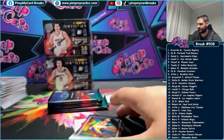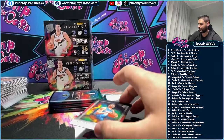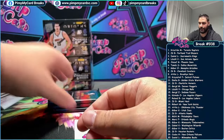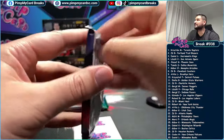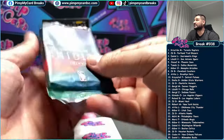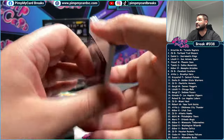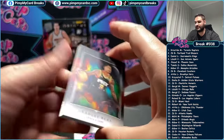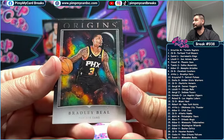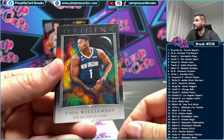Scoot Henderson, number 115. Louis Ricky. And Keontae Johnson. I think there were only two base cards, which are not a rookie or an insert from the pack. So that's why. And even the base cards, which are not inserts or rookies, those are usually good players.